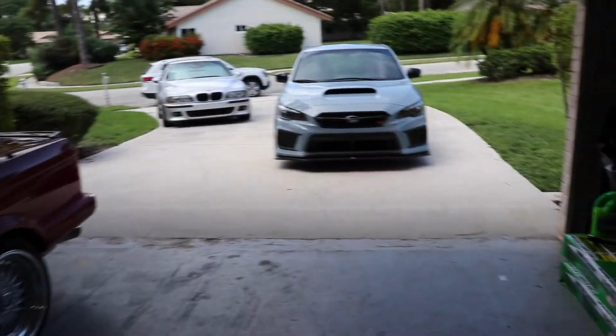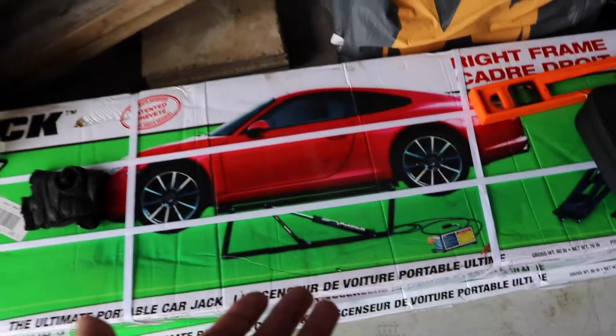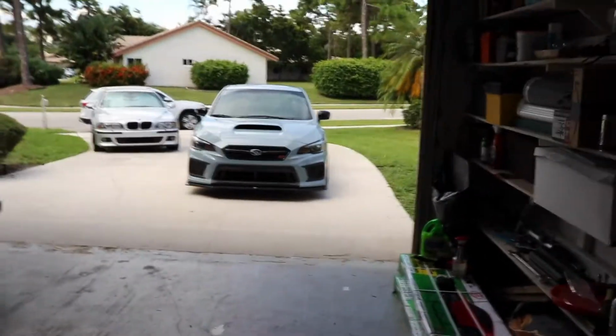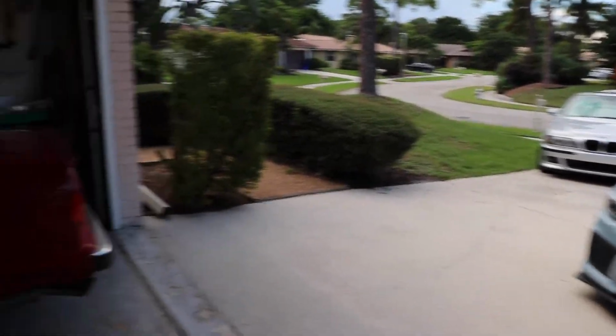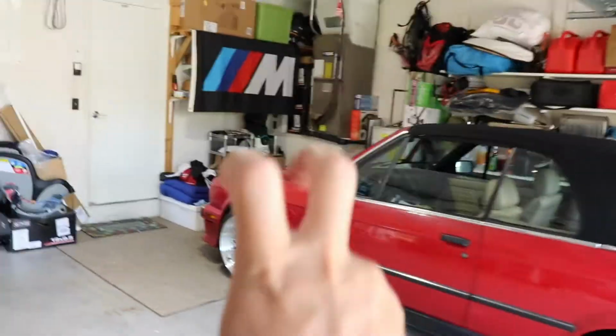I also have the opportunity now to use tools that I just wouldn't have been able to use before, like this quick jack that I'm so excited to finally own, and I'll have another video on that coming soon. But now I'll be able to lift my cars and be a lot more comfortable when working on them. So all in all, I have to say I am very excited to be using this as my new shop and recording studio, if you will.